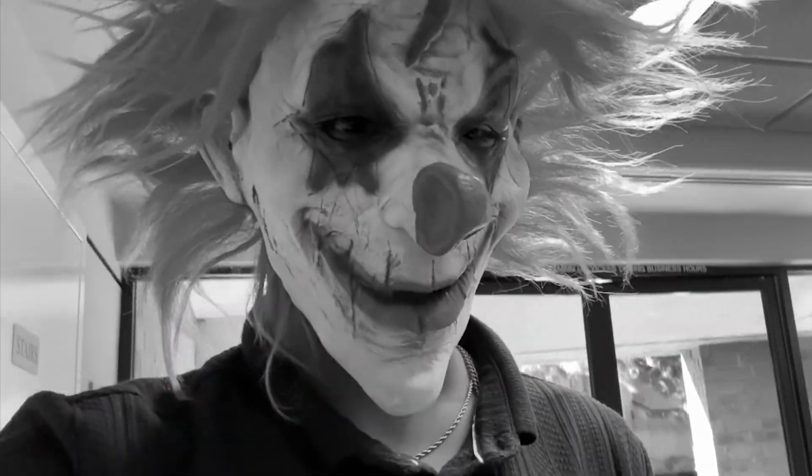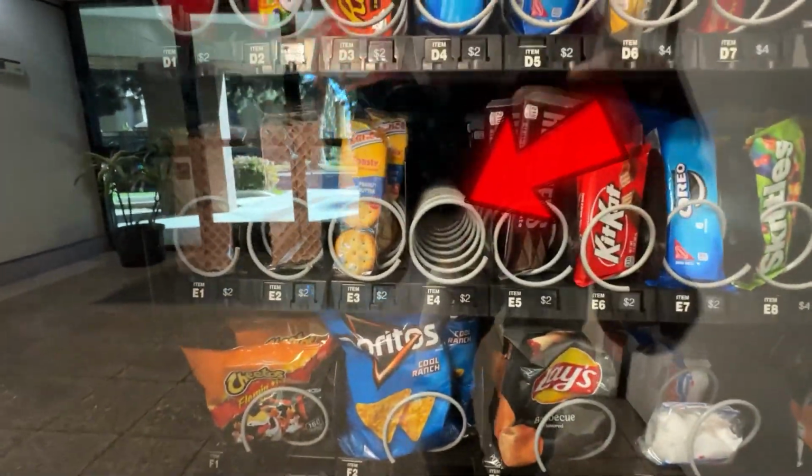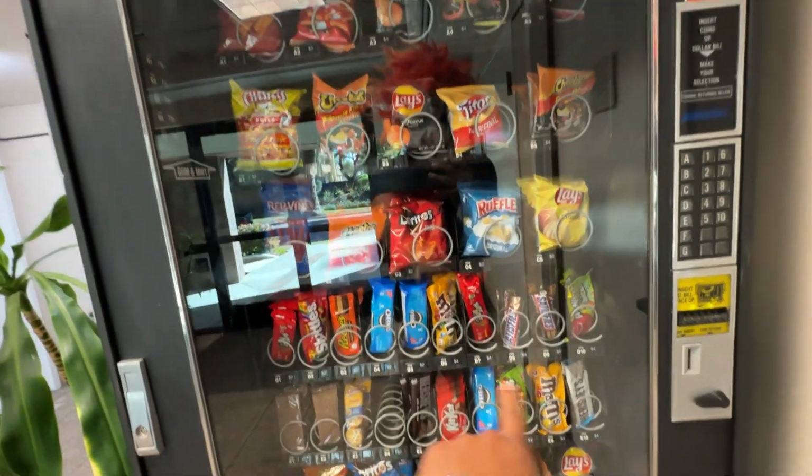Oh damn. That's crazy guys, this is mine. So you can see one of the chocolates is gone. Or something's gone. I don't know what was there. I gotta check. But yeah, we're gonna check. I think it's, I don't know, man. We'll check right now though.